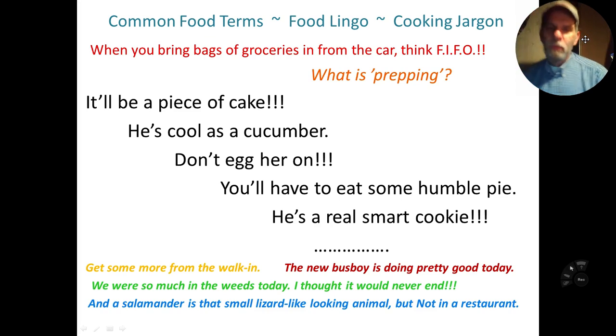Well, welcome to this class. Look at the green. We were so much in the weeds today. I thought it would never end. In the weeds. What is in the weeds? What does that mean?